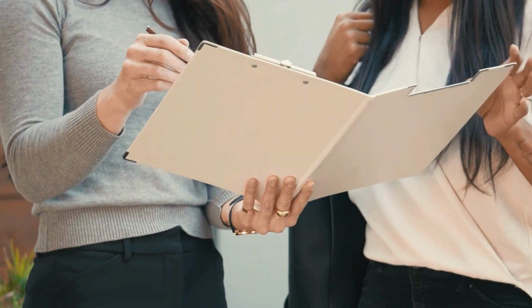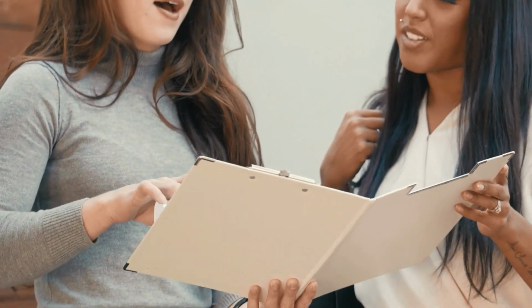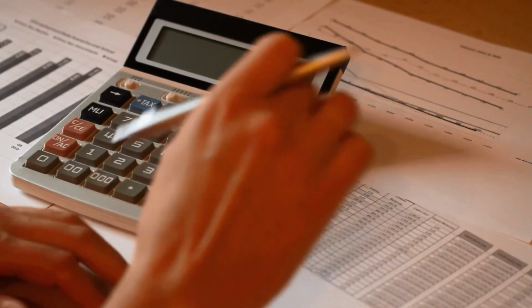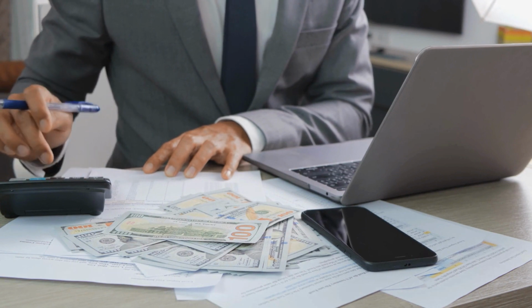It's not quite that simple. We could go into a lot of detail here, but that's the subject of other videos. Put simply, you will need to understand your expenses and your income. The difference between these two will be your cash flow. Included in your expenses should be these items.